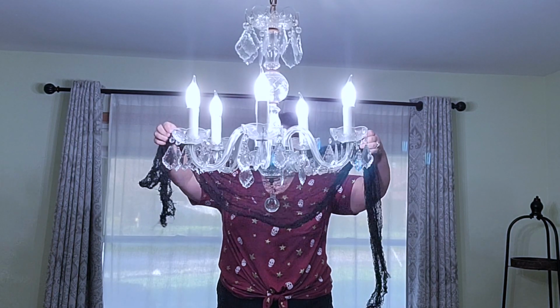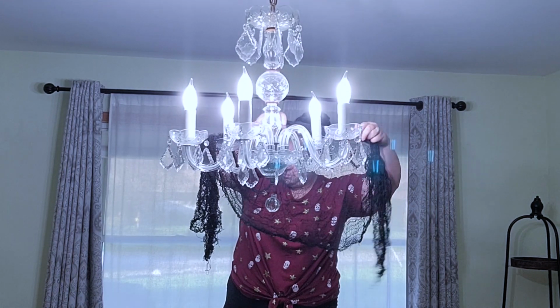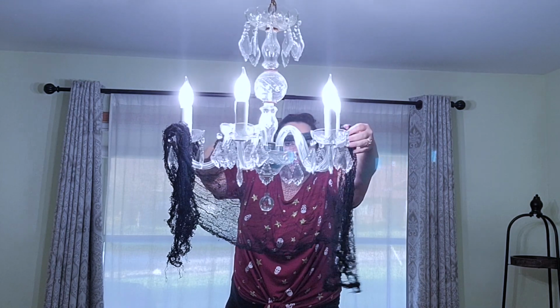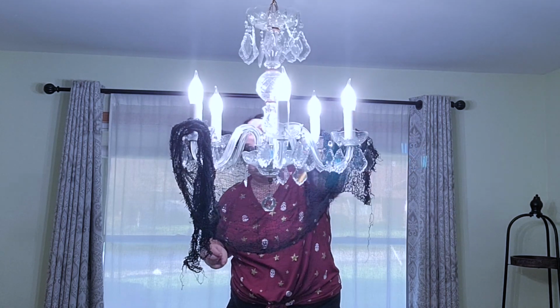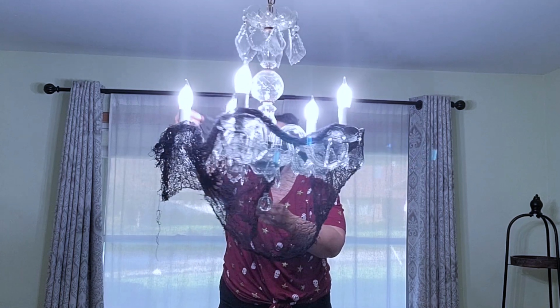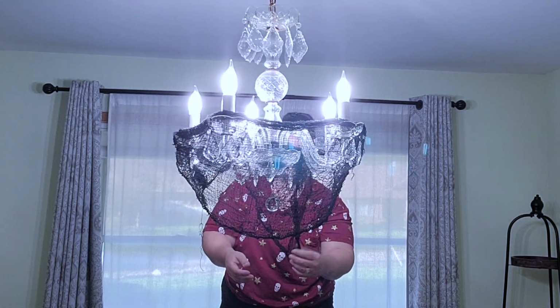Now, over my chandelier, I am going to take some creepy cloth and I'm just going to drape it. And again, however it falls or hangs, that's just how I'm going to leave it. And after my creepy cloth was on my chandelier, then that completes my witchy, glammy dinner party table. And I really love how it came out.